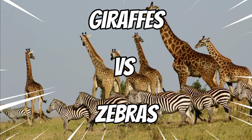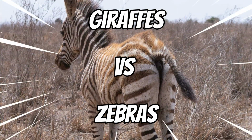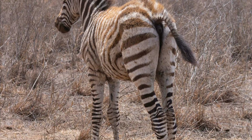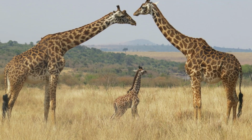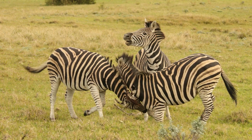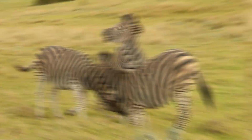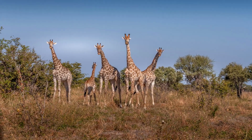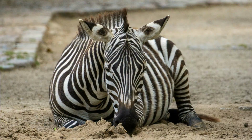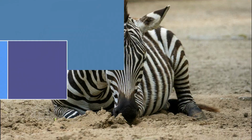Giraffes and zebras are two iconic herbivores that roam the African savannas, but they are remarkably different in their physical characteristics, behavior, and roles within the ecosystem. Despite sharing similar habitats, these animals have evolved distinct adaptations that allow them to survive in the same environment. From giraffes' towering height and unique feeding methods to zebras' striking stripes and social structure, each animal offers a fascinating study in the diversity of the African wilderness.